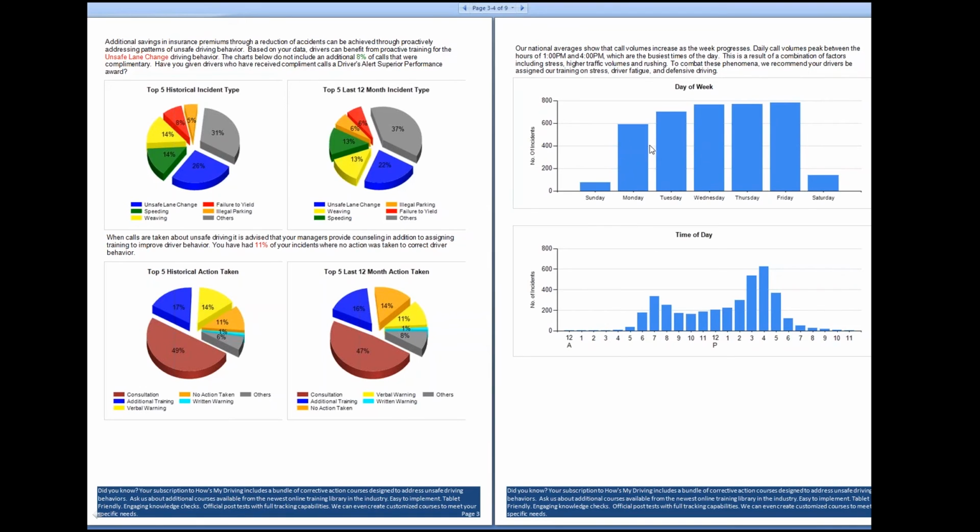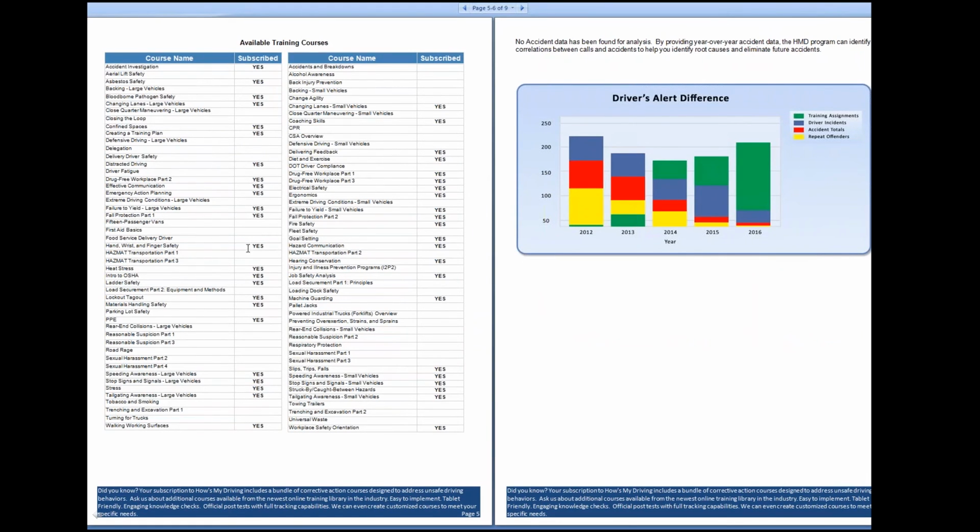Some of the reports I mentioned to you quantify when you're most at risk, both by day of week and time of day, going into all the training courses that we have to assist you with this, and even highlighting which ones you currently have access to. And then this is going to be a home run for you.